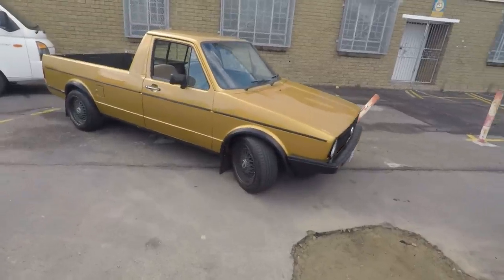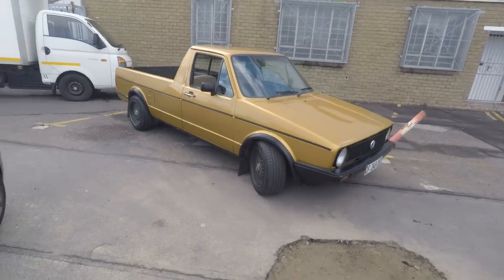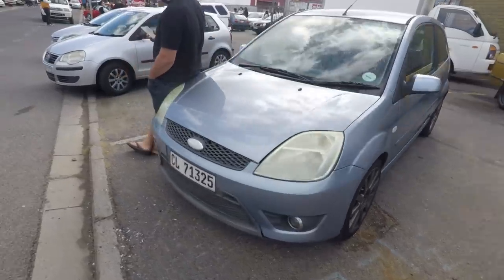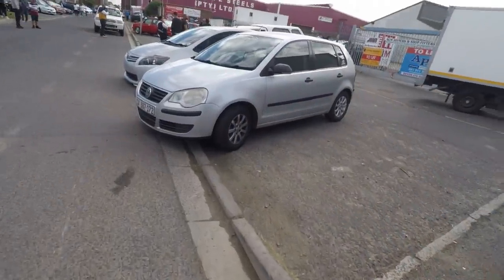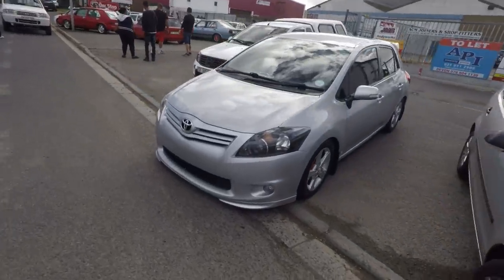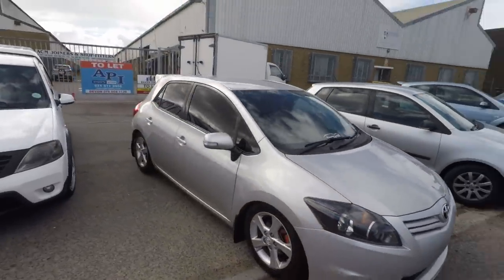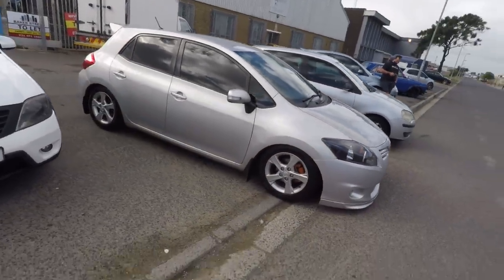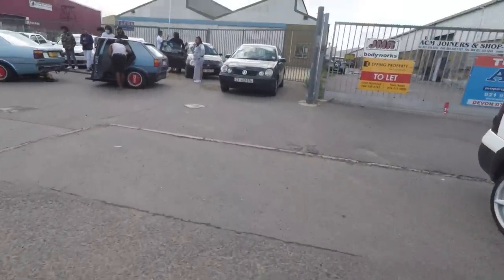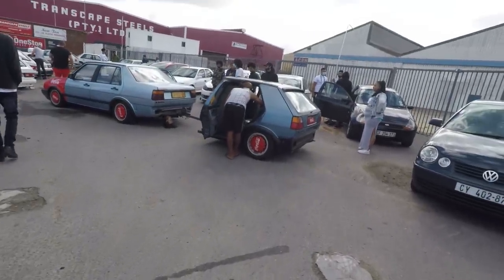Over here, I believe this one is boosted. I don't know what motor's in here. But yeah, when you drive past, it's got all the whooshy noises. Anointed Nation sticker on the front. That is nice. Let me show you guys this creation.